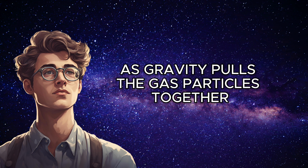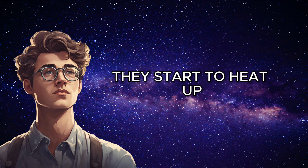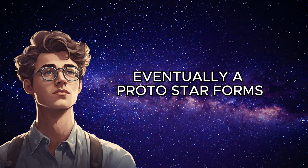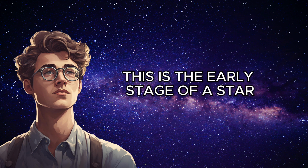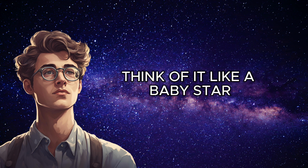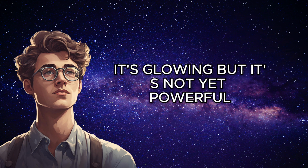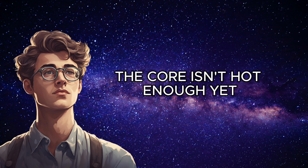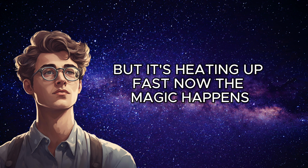As gravity pulls the gas particles together, they start to heat up and become denser at the center of the nebula. Eventually, a protostar forms. This is the early stage of a star. Think of it like a baby star. It's glowing, but it's not yet powerful enough to begin nuclear fusion. The core isn't hot enough yet, but it's heating up fast.